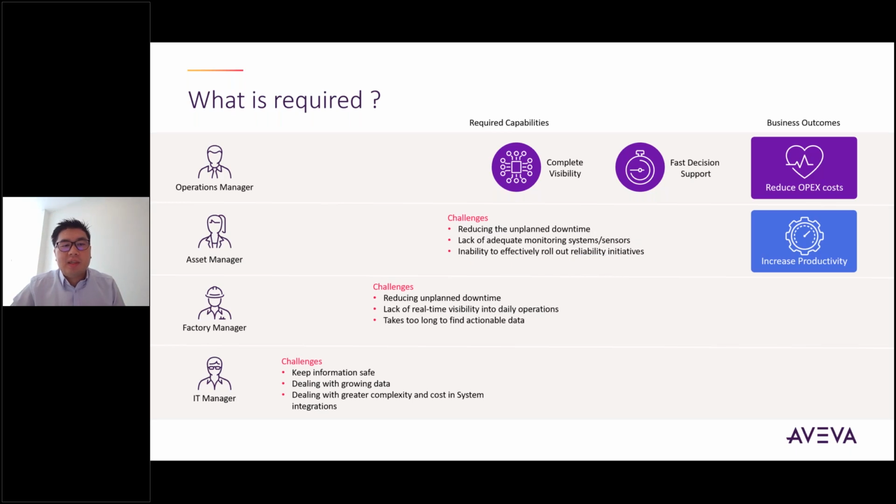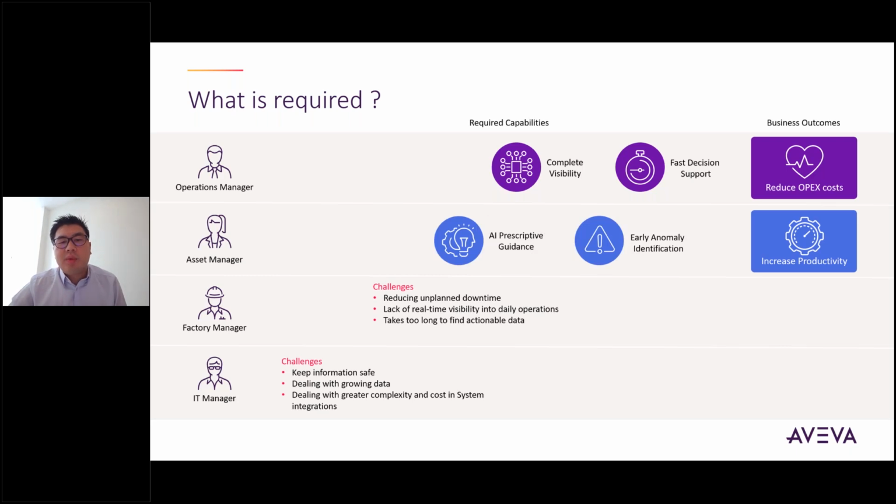For the asset manager, they need to reduce unplanned downtime, and sometimes they complain that they have no sensors, not enough monitoring equipment. They are not sure what the instruments are, what the data on the plant floor is. Without all this information, it's very hard to know the condition of your assets. With Aviva solution, we are able to do AI prescriptive guidance, and with all this information, early anomaly identification as well. So before the asset fails, if there's any anomaly in your assets, such as temperature getting high for the last few days or weeks, the system is able to tell you.